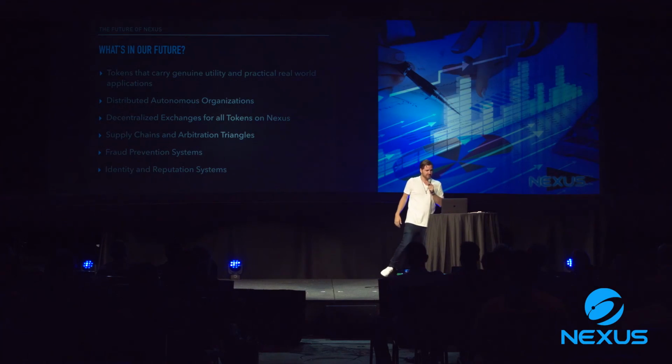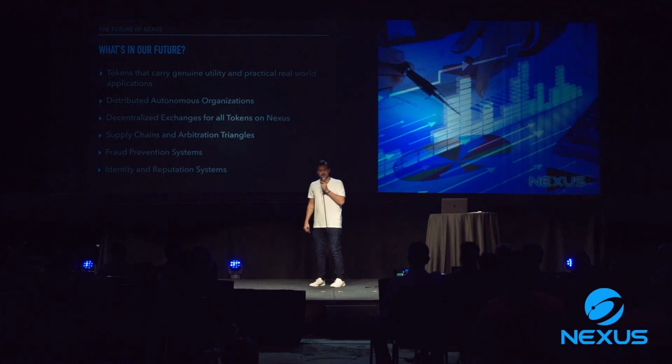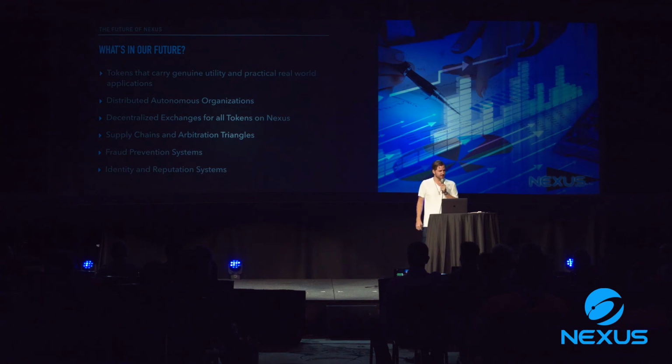The next one would be fraud prevention systems. By having more transparency, by having tokenized revenue streams, by having actual knowledge of the movement of funds and availability to see exactly where everything's moving, we can reduce fraud. And then obviously identity and reputation systems. As you know, we have a baseline reputation system right now for the proof of stake that's going to continue to advance, especially as we get more and more data on these tokens.